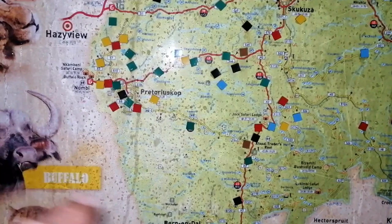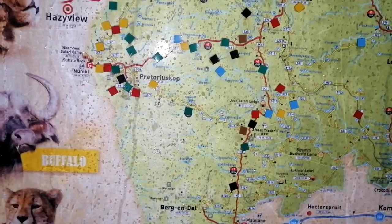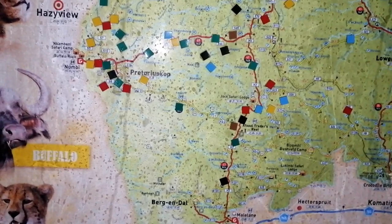And wrap it up around 2 o'clock, because I've got a lot of video and photos to file and make sure that I've got them in the correct folders before we go to the Panorama Route tomorrow.